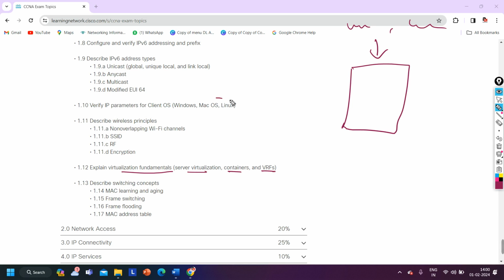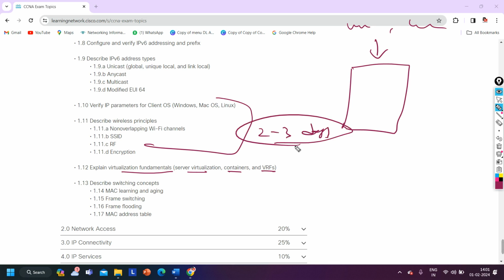Fine, guys. So the wireless section will again take around 2 to 3 days, means around 6 hours. And virtualization will take around 1 day, means 2 hours. 1 day, 2 hours of content.